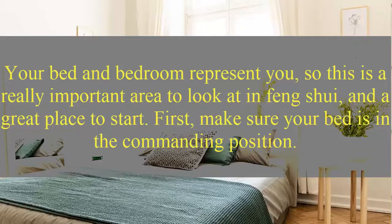Finally, bedroom. Your bed and bedroom represent you, so this is a really important area to look at in Feng Shui and a great place to start. First, make sure your bed is in the commanding position.